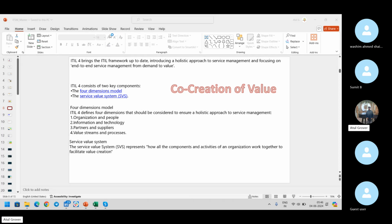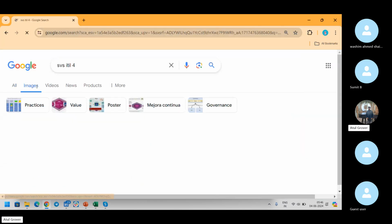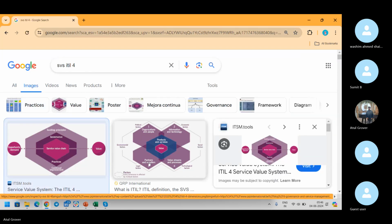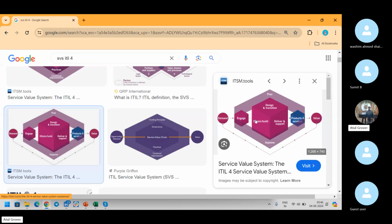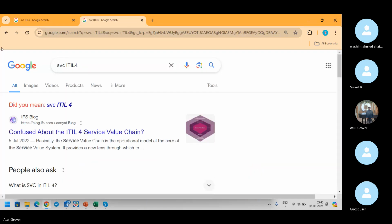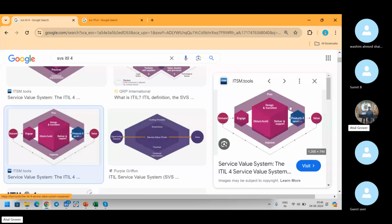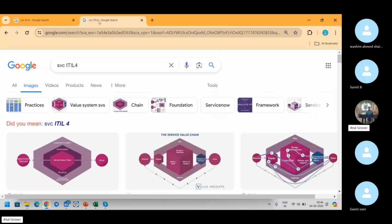Let me show you a picture of this one. It is easy to understand with the picture. Look, this is SVS. Sorry, yes, SVS. Here there are 2 concepts, one is SVS and the other is SVC, the Service Value Chain. So there are two different factors, two different components here. One is saying how components work together, and one is saying that if these components are working together, how you make sure that they always work together.